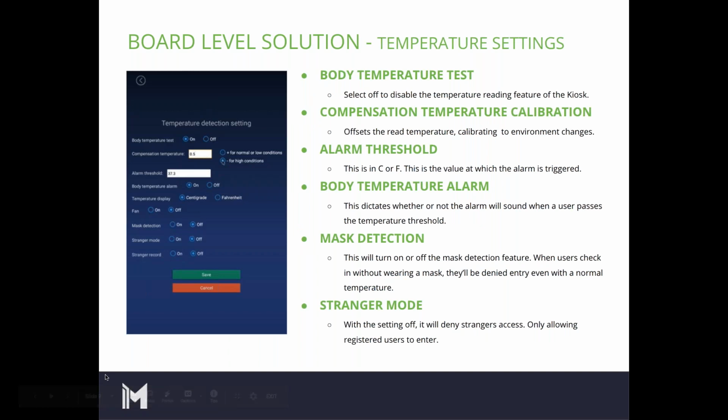This is just a screenshot of what the back end of that board-level solution looks like if you were to pull up the settings on the unit itself. Some of the capabilities that I've touched on a bit earlier are body temperature test. You have the ability to toggle on or off to disable the temperature reading feature on the kiosk. A compensation temperature calibration, which offsets the read temperature and can help calibrate the unit to account for environmental changes. An alarm threshold, which can be indicated in degrees Celsius or Fahrenheit, and indicates the value at which the alarm is triggered. A body temperature alarm, which dictates whether or not an alarm will sound when a user exceeds the temperature threshold.